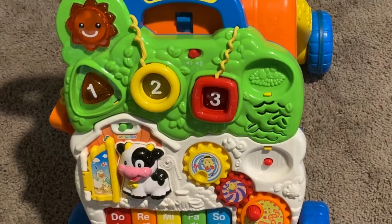Another toy that he used so much was his walker. I feel like that one was also a very good one, and that one we bought from a consignment store for only $15 compared to the $40 it was selling for on Amazon. So if you're going to be buying a lot of toys for your kids, you definitely want to consider buying from a consignment store or taking hand-me-downs.